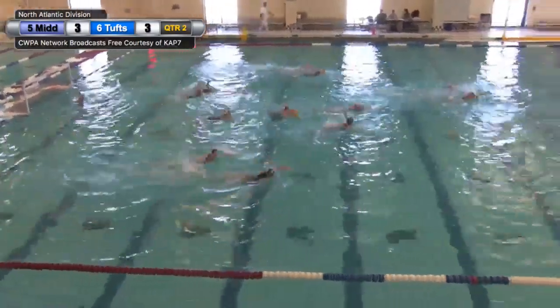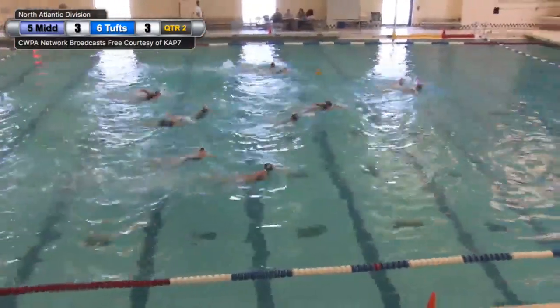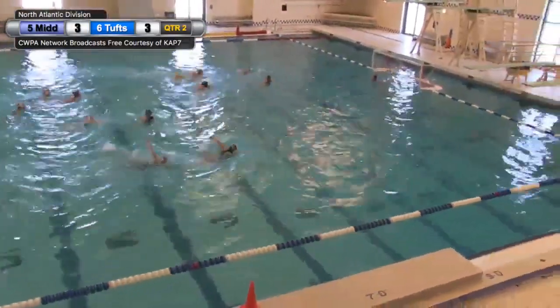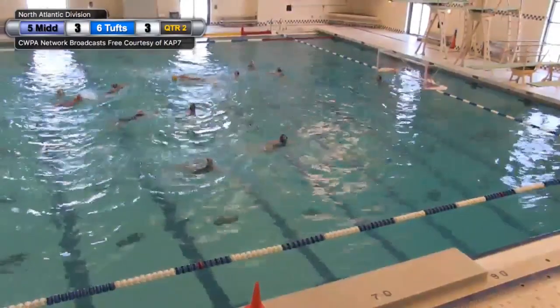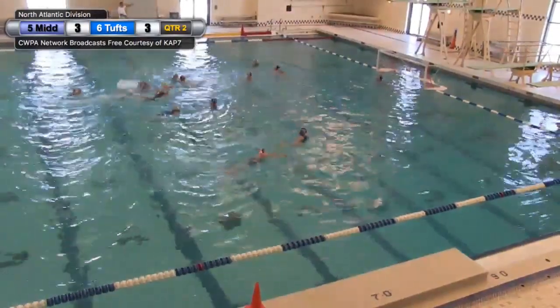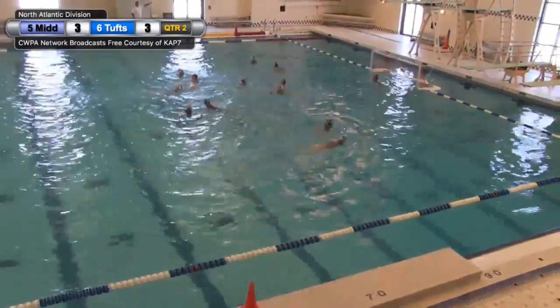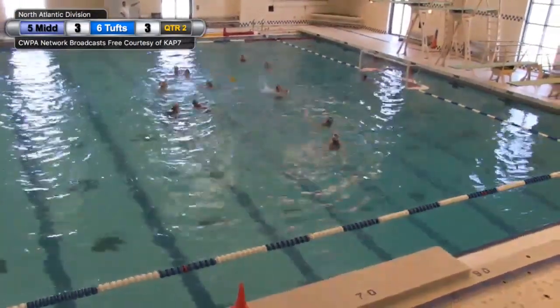Either offsides or maybe a ball under, so Tufts gets it back. Tufts had lost 10-9 in its first game of the season to Yale. That's Yale's only win so far, to my knowledge.